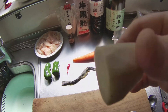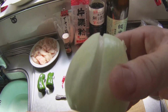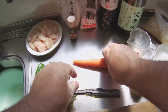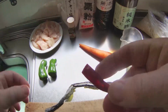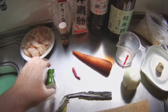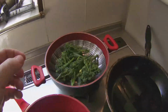some ginger, 4 tablespoons of water, 1 small onion, a small strip of dried kelp, 1 small carrot, 1 togarashi pepper, and 2 small bell peppers. As a garnish for this dish, I will also use some lettuce and broccoli.